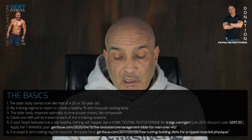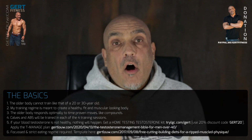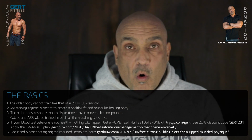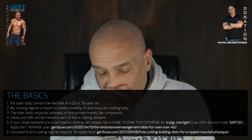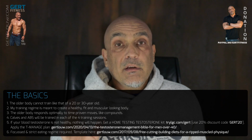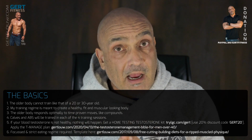Now, an easy way to do this is to get yourself a home testosterone testing kit. You buy it online, they deliver it to your home. In the comfort of your home, you do your test, no problem with doctors, no doctor's fees. Now, after you receive your results back, then you need to apply the T-Managed plan, the testosterone managed plan, to up your testosterone levels. Point number 6, all of the above, points 1 to 5, is going to be completely worthless without a strict focused eating regime. If you don't follow a focused diet, you're not going to get anywhere.